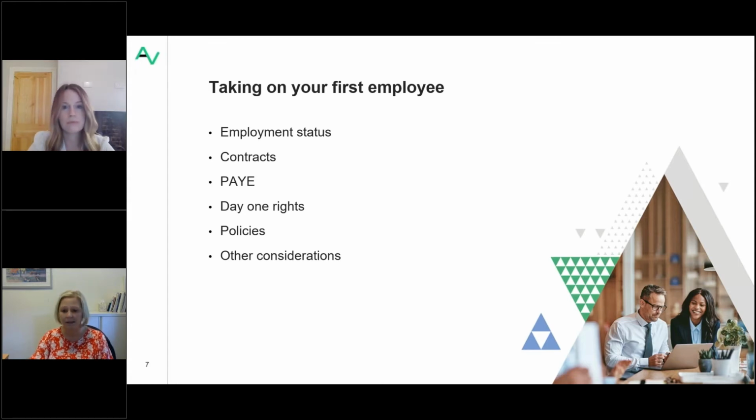Workers have only basic rights, and contractors have no employment rights if they're self-employed. Same for the common law duties, obviously, of health and safety and their right to be able to carry out their work in a safe environment, one free from harassment and bullying. If you go down the contractor route, there are employment status checks to consider, and also IR35 implications if you are a medium or large end user.